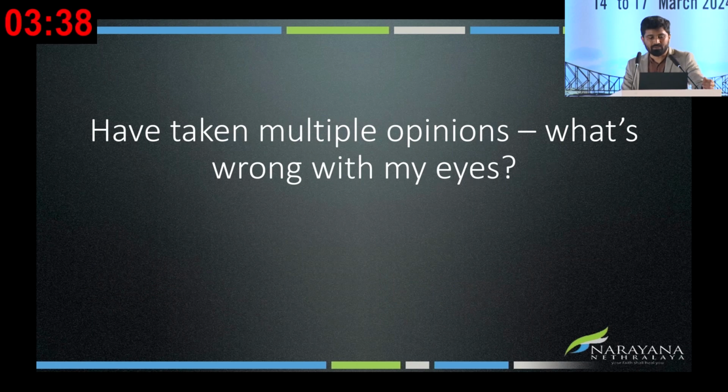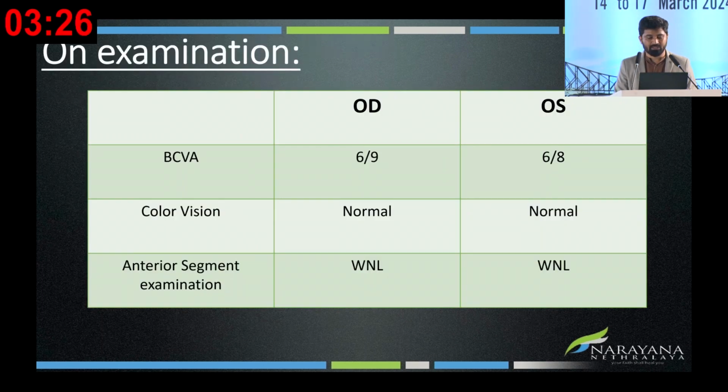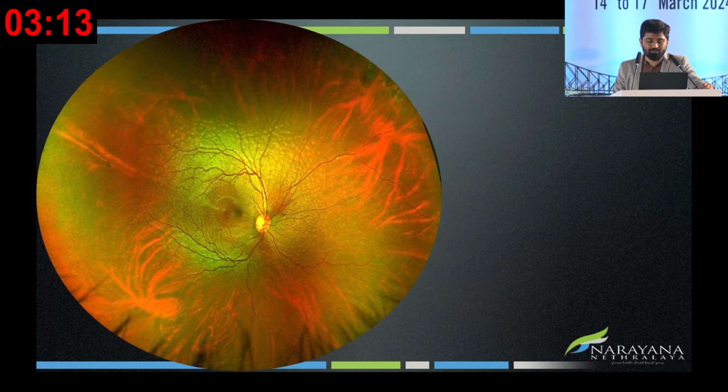So this is very common. They have taken multiple opinions, but what's wrong with my eyes? These kinds of patients are very common, going from one institute to another. So this was a 25-year-old male, with a night vision problem, no positive family history. Distance vision was quite okay, 6/9. The color vision was normal. Anterior segment was normal. On pedigree charting, he was born out of a consanguineous marriage and had one younger brother who was normal. So this is the fundus picture.